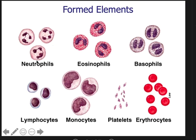And again, your neutrophils, your eosinophils, and your basophils are the group of white blood cells called the granulocytes. The next group of white blood cells are your lymphocytes and your monocytes, and together those are called agranulocytes, because notice you don't see all the crazy granules in the cytoplasm. I mean, they do have a few, but it's nothing like the others. They also have huge nuclei, very huge. And monocytes are the biggest of all the white blood cells.